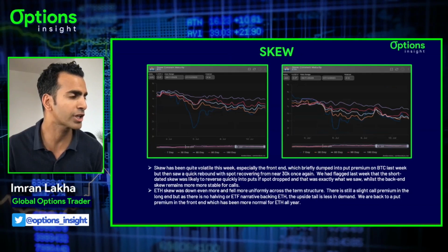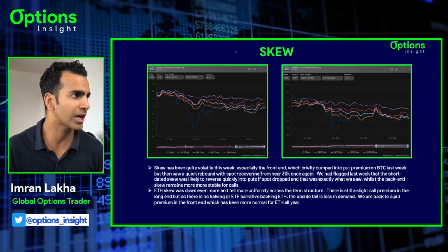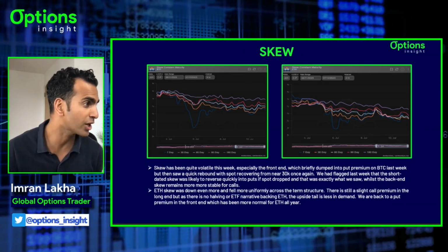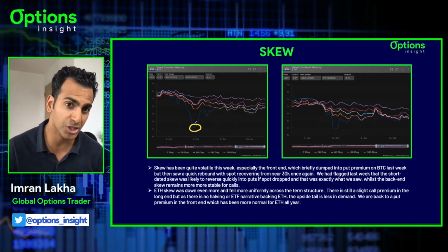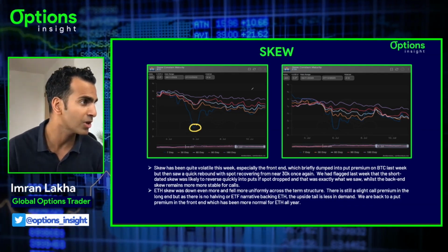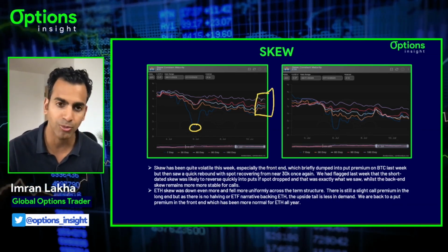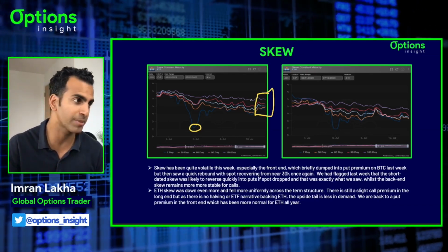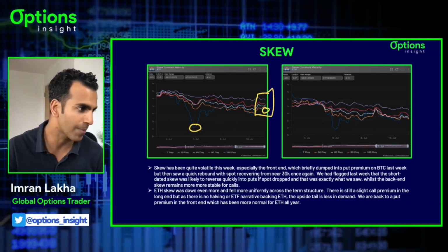Okay. Looking at skew. Skew's been quite volatile this week, especially the front end. If we look at the front end BTC skew, it started the week at around +5, went all the way to -4. So that was for puts over when it goes negative there. And then it's bounced back to flat to slightly positive. The long end skew's been much more stable, trading at like 4 vols for the calls over. Okay, that's kind of what we got there. So most of the curve is back into call premium, but the front end definitely has less of a call premium than the back end.